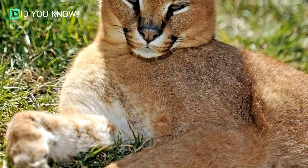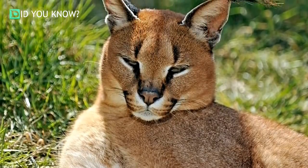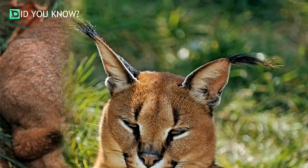Just like your own house cats, caracals are crepuscular animals, meaning that they're most active at dawn and at dusk. You know how your cat can get a case of the midnight crazies on certain occasions. Well, that's the nature at work.